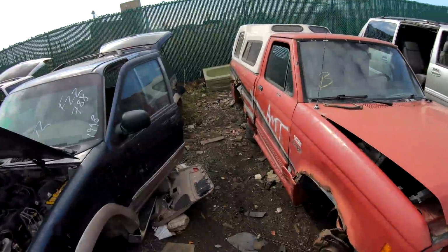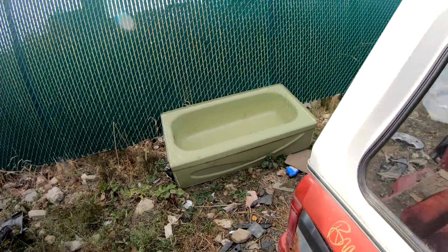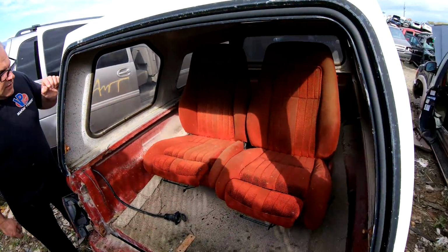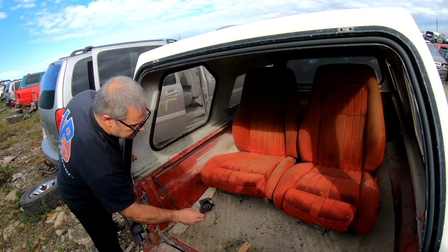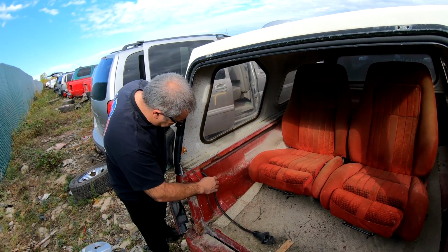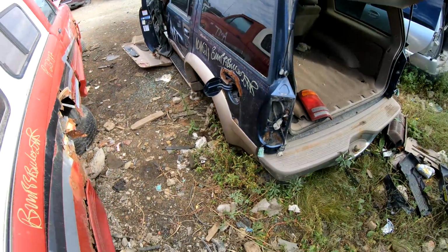What kind of seats? Bucket seats. They're a little dirty, but shit horse already has bucket seats. Yeah, but these are nicer looking. Oh, fancy, yeah. Kind of low back. Oh, look at this. Used to have subs. What was the guy towing with this thing? He's got a brake controller.